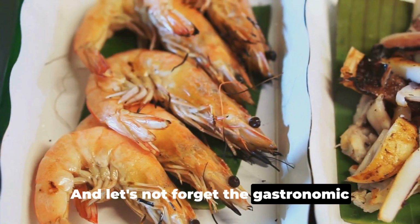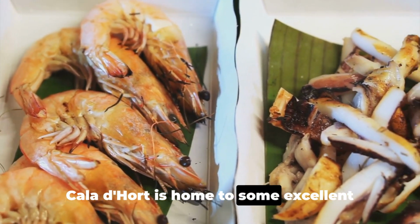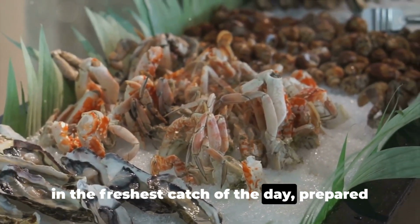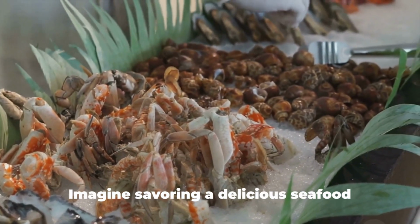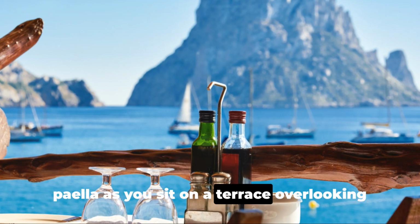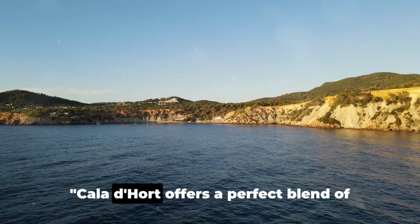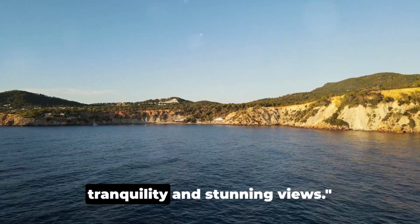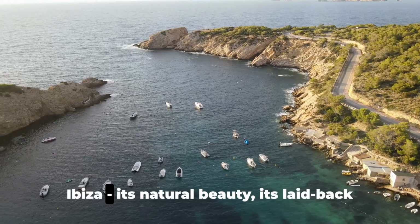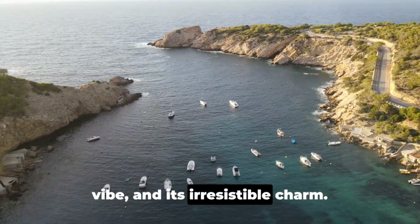And let's not forget the gastronomic delights that await you here. Kador is home to some excellent seafood restaurants where you can indulge in the freshest catch of the day, prepared with a dash of local flavor. Imagine savoring a delicious seafood paella as you sit on a terrace overlooking the sea with Vedra as your backdrop. Kador offers a perfect blend of tranquility and stunning views. It's a place that captures the essence of Ibiza, its natural beauty, its laid-back vibe, and its irresistible charm.